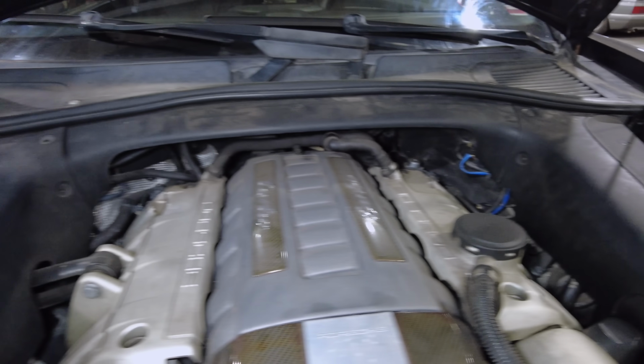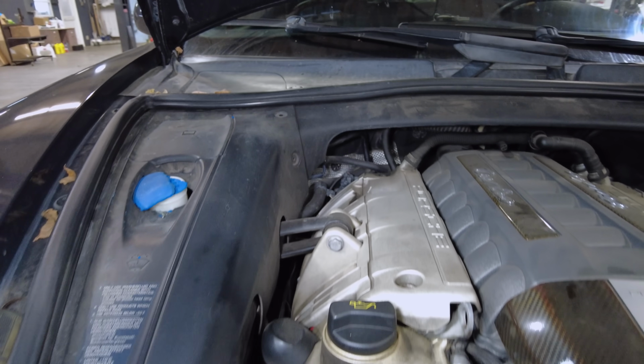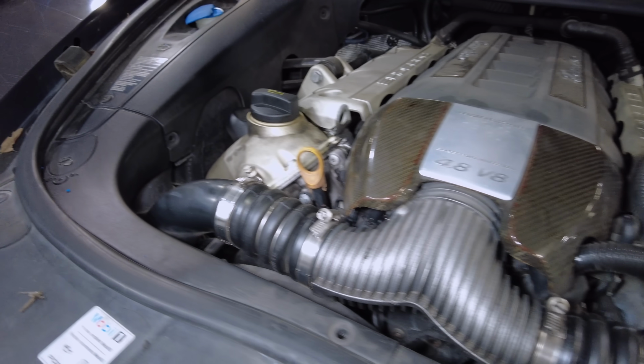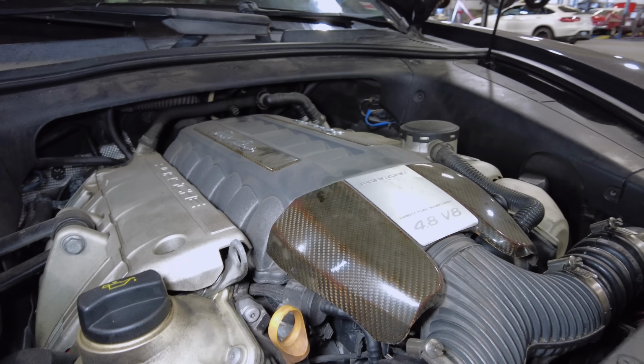And you can see over the years, mechanics in the past at other shops have been in here and they've lost clips and lost things. I've seen that a lot on the Cayennes. It seems like those clips can never stay put. This has some nice carbon fiber little panels there. Lots of power out of this thing.